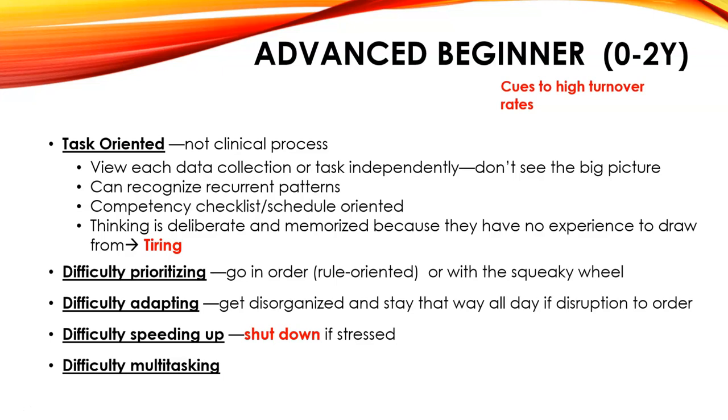So some of the attributes of this stage are that advanced beginners are task-focused, task-oriented. They are really not thinking about full clinical processes yet. They view each data collection or task independently, not quite seeing the big picture. They can recognize recurrent patterns, and they tend to be very competency checklist, schedule, or list oriented. It helps them keep themselves organized. Their thinking is very deliberate and memorized because they really don't have a lot of experience to draw on yet.